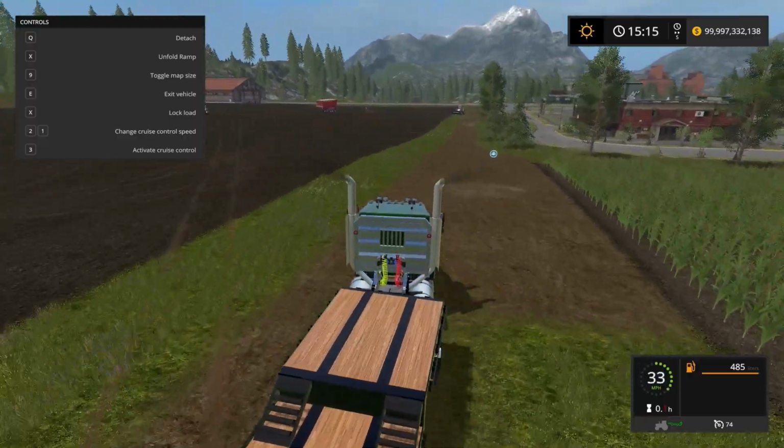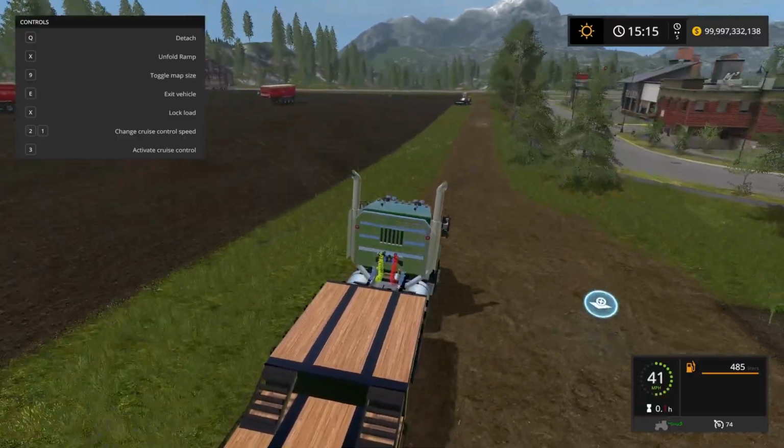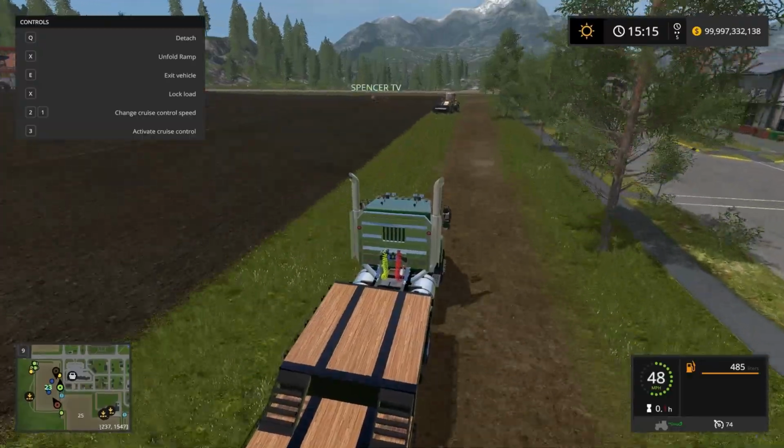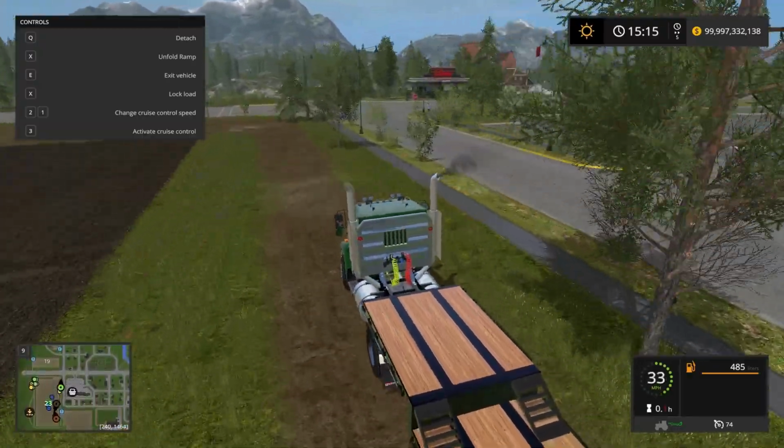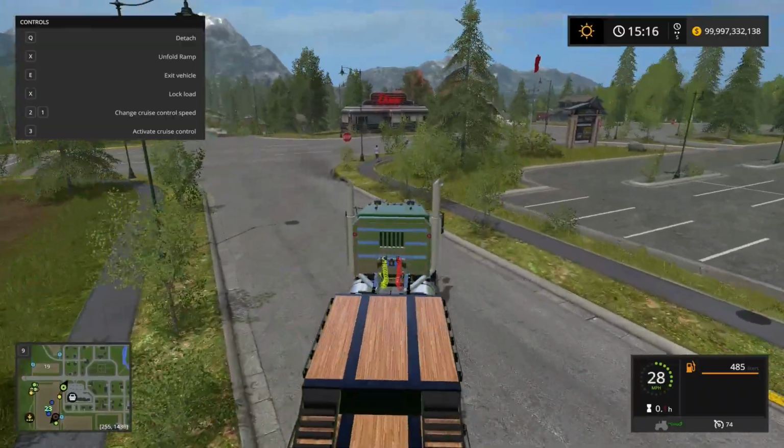Okay, so we need to get that other dozer up and running. We're going to use these on the track. It's going to be sweet. And I'm also going to buy, I think, another dozer. Or actually not another dozer, a JCB skid loader.